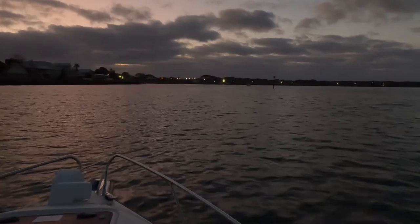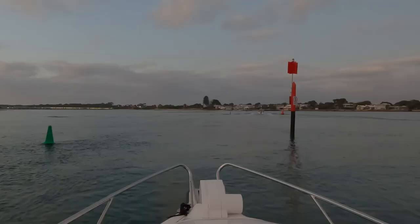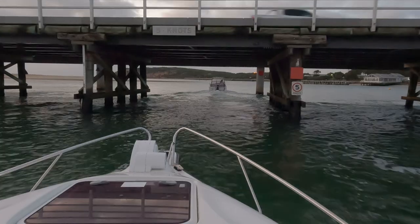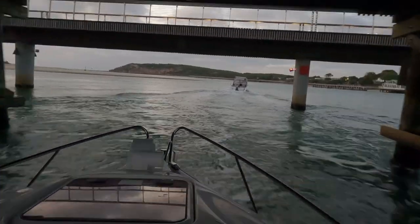It is early in the morning and we're leaving Ocean Grove in search of some tuna. Just remember, this river is shallow, so the best time to navigate is in the middle of the tide. If it's too low, you may damage your skeg. If it's too high, you may hit the bridge.